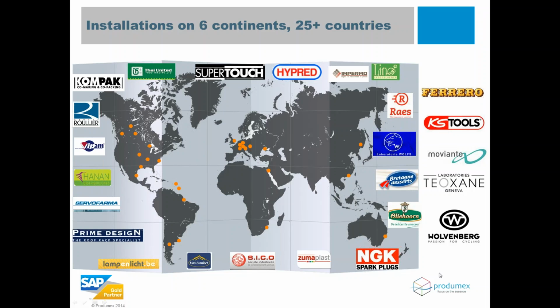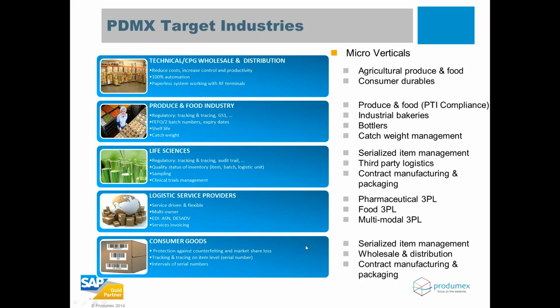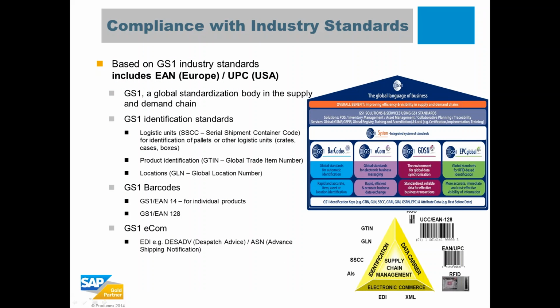Okay, so we are present worldwide on all continents. The solution is currently running. And these are the micro verticals that I told you about. So we are active in technical and consumer products, wholesale and distribution, in the producing food industries, in life sciences, for logistic service providers, and for consumer goods. If we look at the produce and food industry, you see here that catch weight management is a very important new function that we have developed in that context.